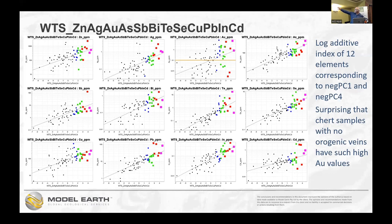So there it is. I only got 74 samples, but when you get such a close agreement, you could say, well, which elements are actually the best? Which ones correlate with that log indice the best? It's things like selenium and indium.